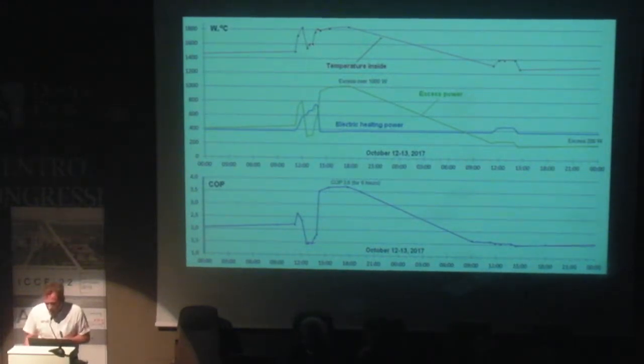Such high values persisted for about 6 hours, then the decline began, and a day later, at a constant power of electric heating, the temperature dropped to 1300 degrees C, and the excess to 200 watts.